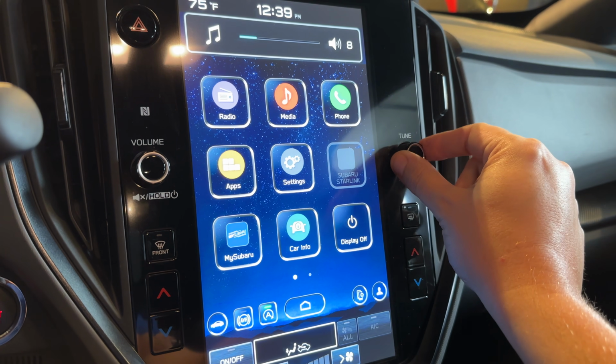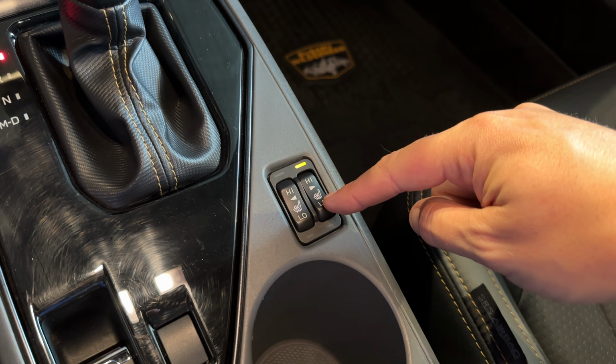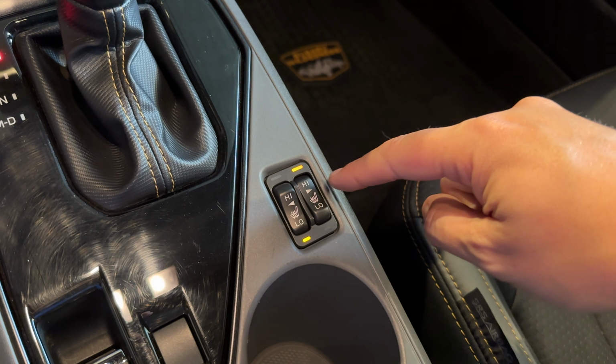Speaking of physical buttons, by the way, one other climate function that isn't integrated into the screen, your heated seats, which are mounted here in the center console, this high-low rocker switch that Subaru has been using for heated seat controls since the dawn of time. They're still using this very same switch today, and it hasn't migrated into the screen.